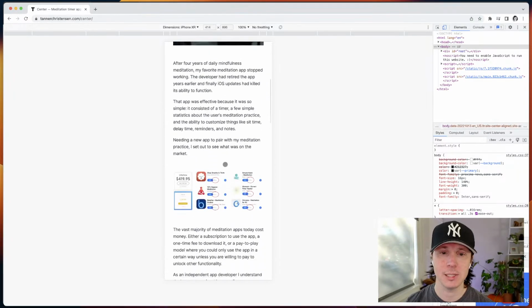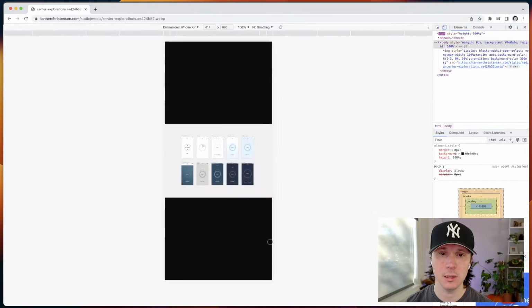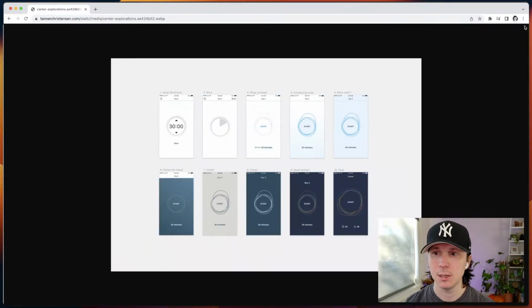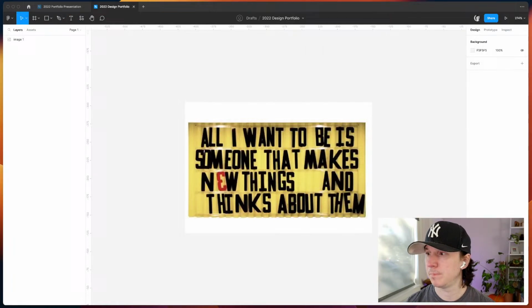So here's what a case study might look like on mobile. You can click into the images and get them a little bit larger. So that's the kind of stuff I want to keep in mind as I go through this process.